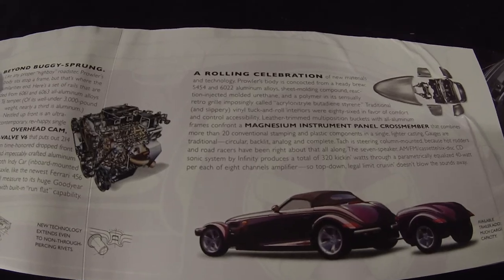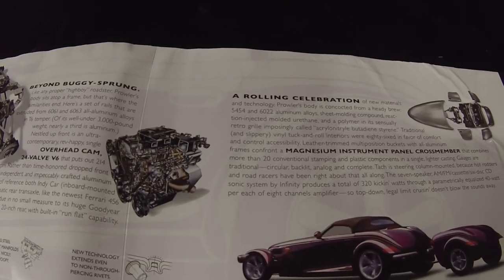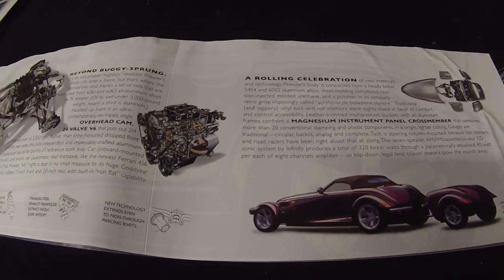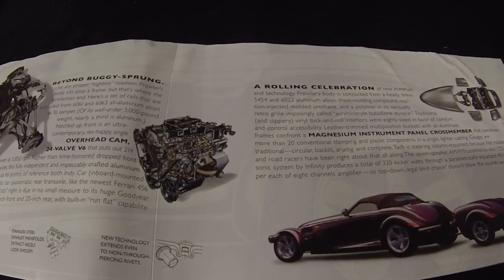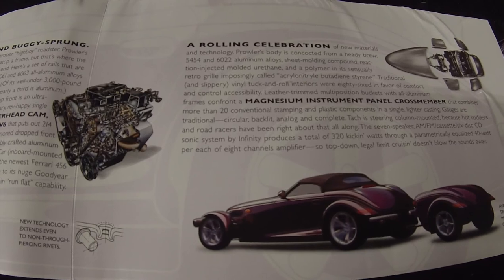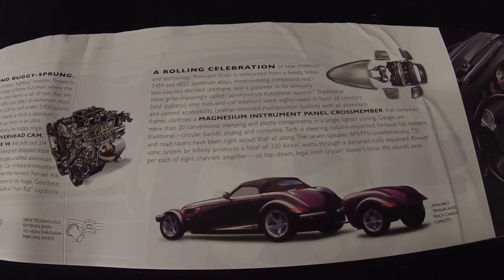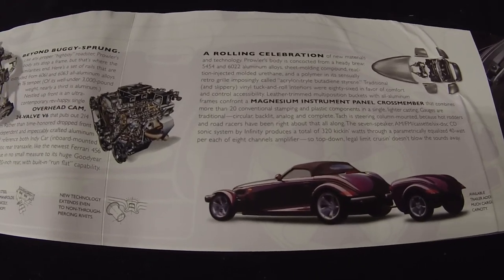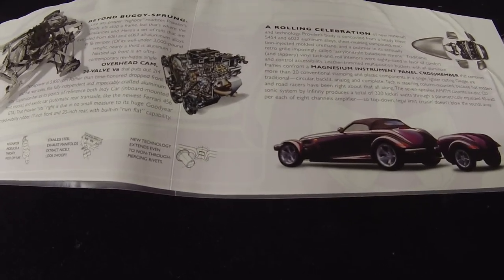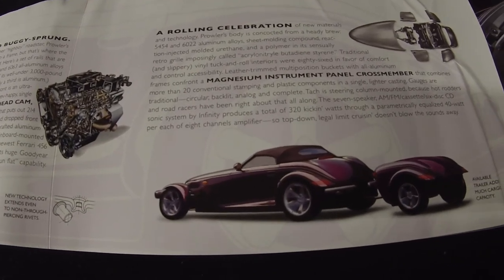Wow, that's cool. The body is concocted from a hearty brew of 5454 and 6022 aluminum alloy, sheet molding compound and reaction injected molding urethane polymer, and it's essentially retro grille, imposingly called acrylonitrile butadiene styrene. How about that? Traditional and slippery vinyl tuck and roll interiors were 86'd in favor of comfort and control accessibility. Leather trim, multi-position buckets, all aluminum frames, and aluminum frame seats. A magnesium instrument panel crossmember.